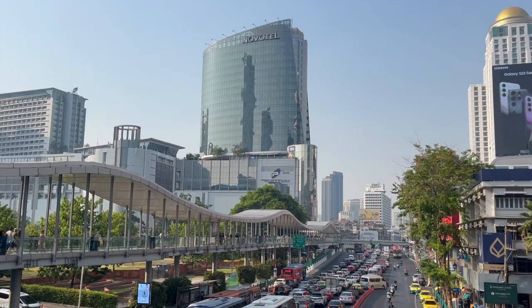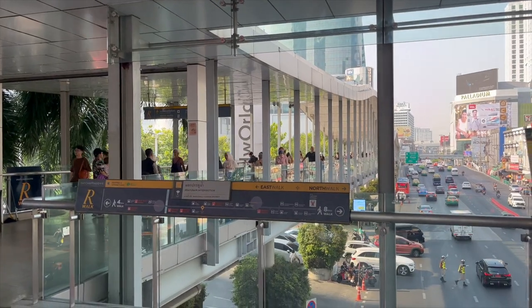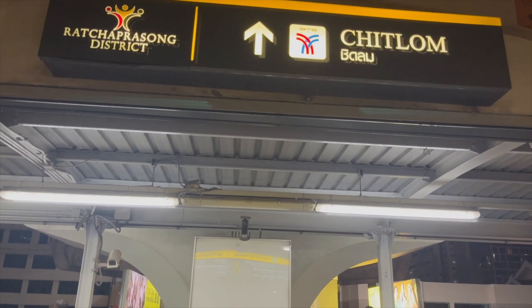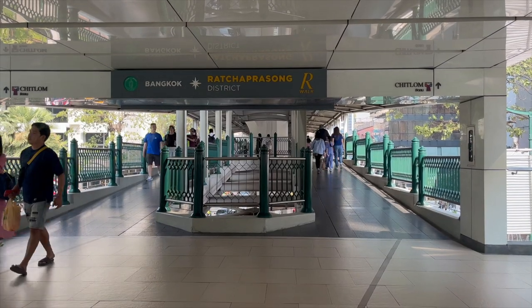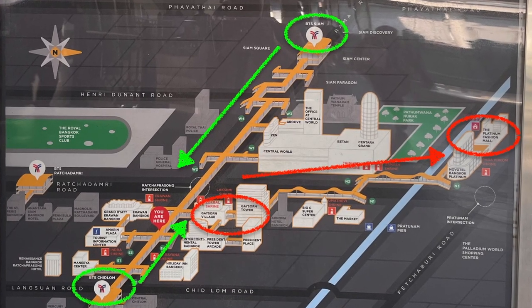For now, Platinum Mall. You can take taxi or Grab car, but personally, I like to take BTS. After that, I will take Skywalk or Bridge to Platinum Mall. It's a very easy walk with lots of signage, so you won't get lost.